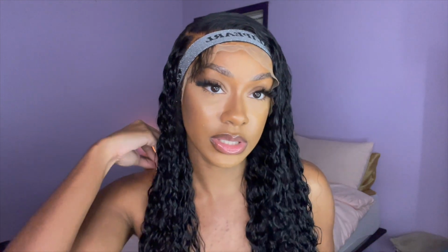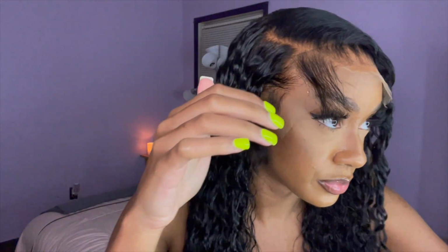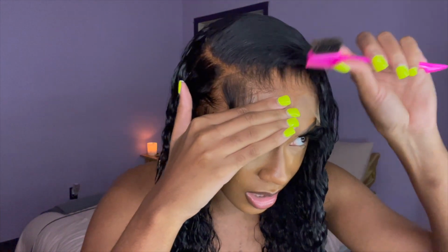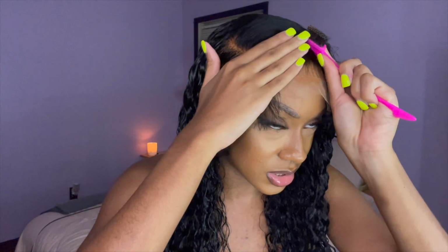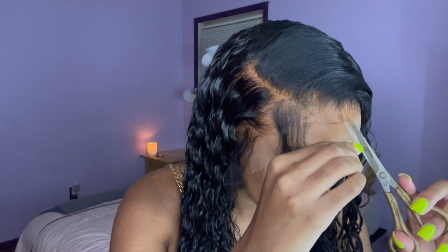Alright, so now that we've defined our curls and we had our band on for a minute, I'm gonna go ahead and cut off this lace and lay our baby hairs down and then put the band on again. This band is tight in the best way, y'all. Okay, y'all, look at the hairline. I just can't believe that this wig is pre-plucked and it's plucked so good, y'all. Like, honestly, I usually feel the need to pluck all my wigs, but this right here is plucked to perfection. So I'm just gonna go in now, cut off this lace. I can almost not even see where the lace is, y'all.